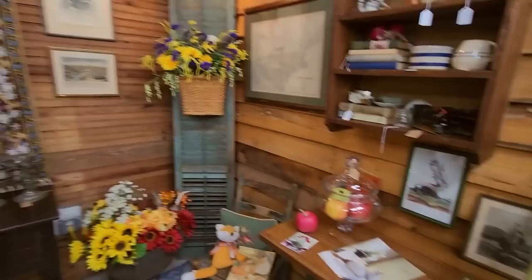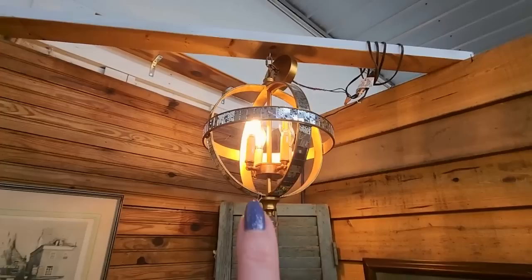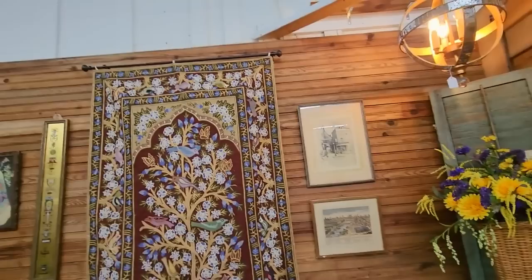Let's see. Look at the picture of the skunk. Look at it. I like it. These are bookends and they're trains. Oh, my younger son would have loved that when he was little. He was obsessed with trains. Oh, I like that light. Look at that. What a cool little light. That's a pretty tapestry, too. A big table. Wow.